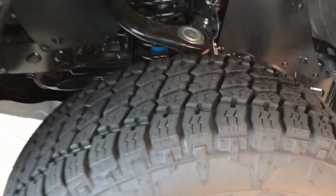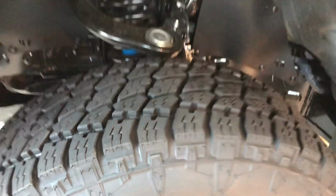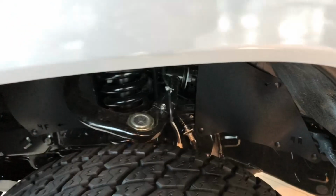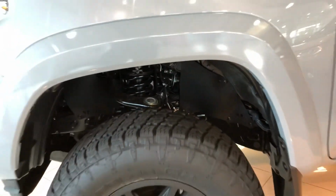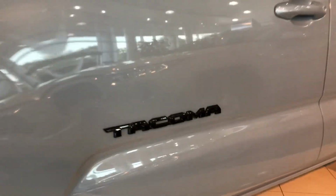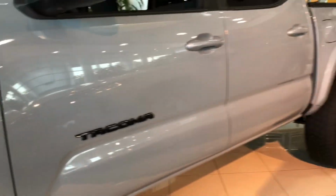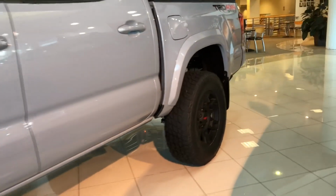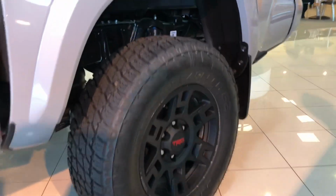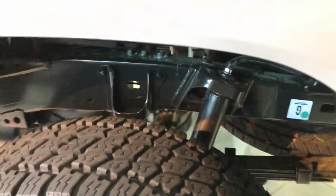What do you think of these things here? Beefy. And then you can see the level kit certainly exposes the Sport Tune suspension. You can see the black lettering kit. And then we'll look down along the back here. Let's go for another angle here.